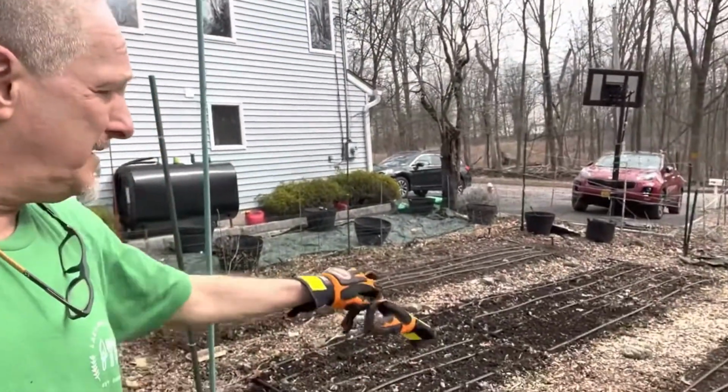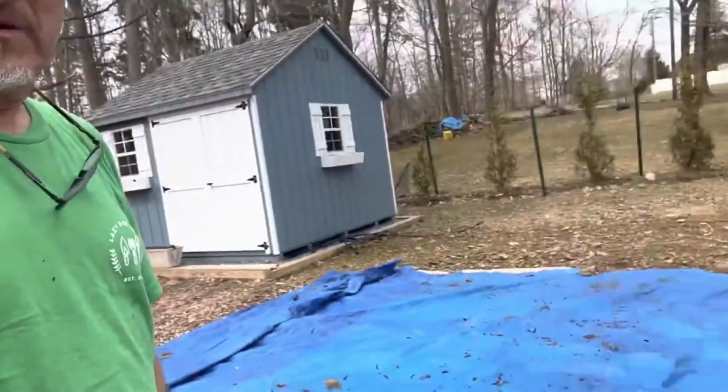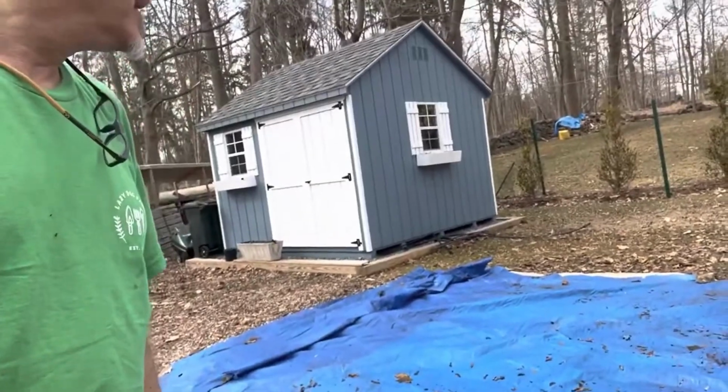Still haven't gotten the, I want to wait a little while before I do the drip system because I want to make sure I can test it after I do that. You can see what I did here. I covered up where I used to have a trampoline. It's about a 12 by 12 square. I'm going to grow corn there. And let me show you what I did over here.